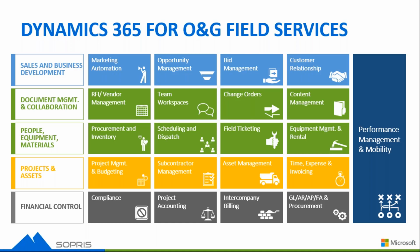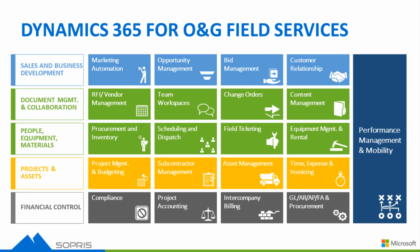From a project perspective, full project lifecycle management, whether those are build projects, capital projects, and so on. And we'll look at a little bit about that today. And then finally, full integrated financials across GL, AP, AR, and fixed assets. So with that, I'm going to transition over to Laura, who is going to present the D365 solution today.